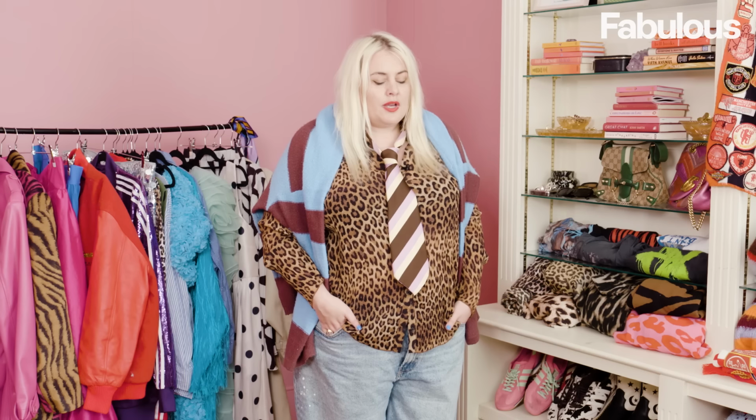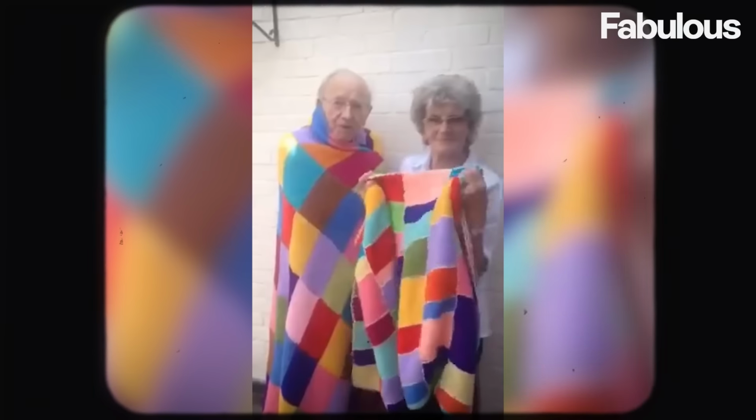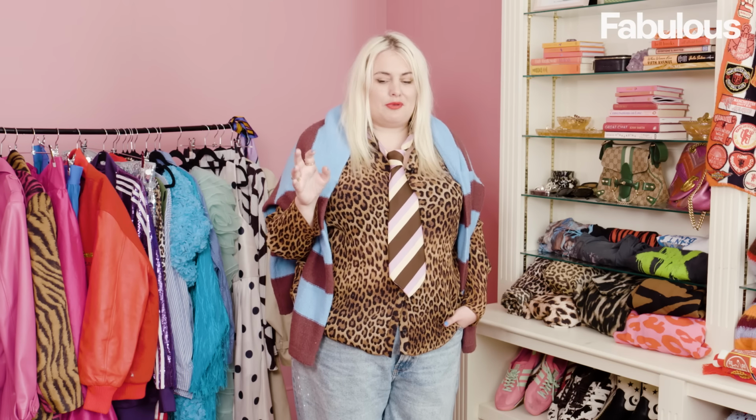My grandmother has influenced my style not only through the pieces that she made for me, when we went to the thrift shops and the car boot sales and we would make the new designs in old fabrics, but she also inspired me in my confidence, so she sort of taught me to be unapologetically myself.